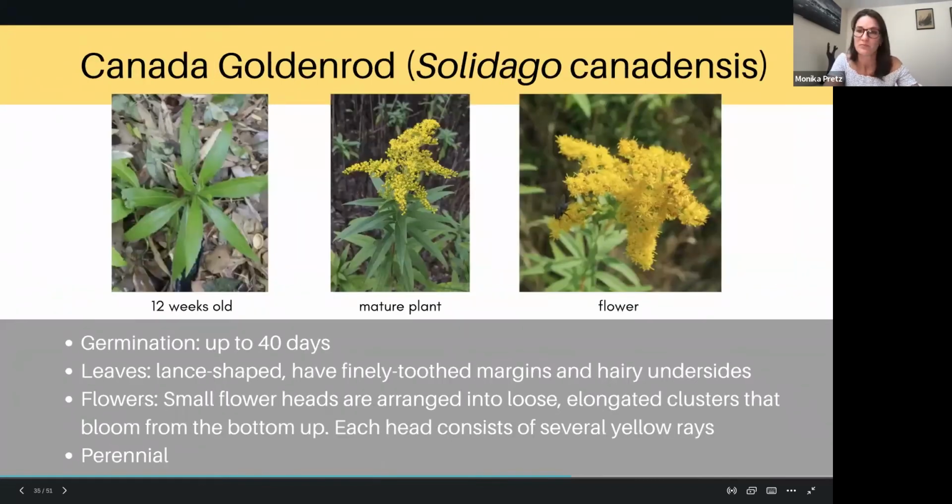Next slide, please. Now, goldenrod is the number one most important keystone species among herbaceous plants. The goldenrod supports 104 caterpillar and butterfly species, and it also supports 42 different bee pollinators. The leaves are lance-shaped and finely toothed, and the flowers are really small, but they form these elongated clusters. And this plant is very important not only for pollinators, but also it provides food for migrating birds in the fall. It will flower in the late summer and throughout the fall up to November.